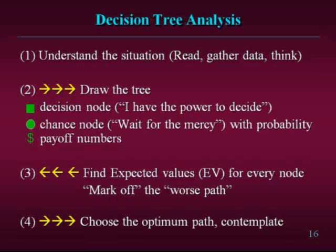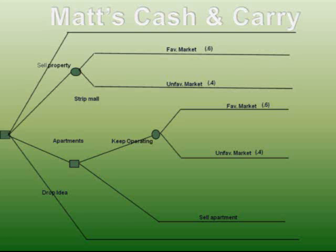These are the steps we followed when we came up with our decision. First, we had to understand the situation, read, gather data, and think about our project. Second, we had to draw the decision tree. In the decision tree, we have the decision nodes, which means I have the power to decide, and we have the chance nodes. Thirdly, we had to find the expected values for every node, and then mark off the worst path. And last, we had to choose the optimum path. We compared the cost of building and what our profit will be in 5 years.